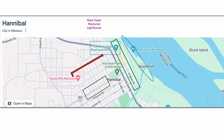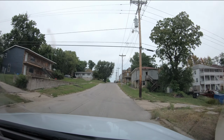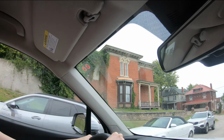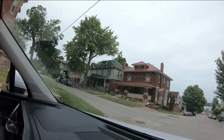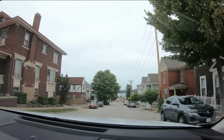After we left Rockcliffe Mansion, the owner gave us directions how to go to see Mark Twain's boyhood home, which is where we went to next. And these are the neighbors. This must have been the street we came up, 5th Street. So there's some amazing houses up there too.